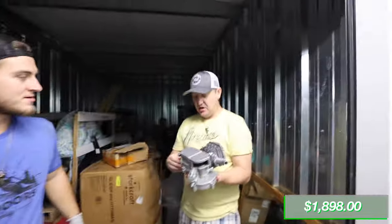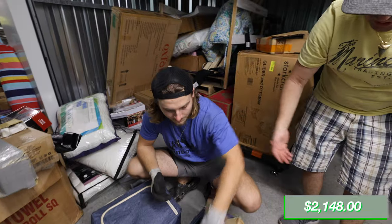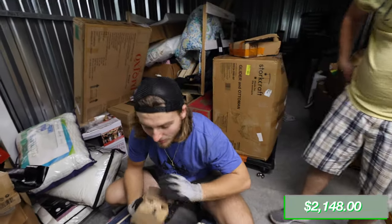This is a chain-driven motor. Like, you could literally put this on your bicycle. $250. Add it up, boy.